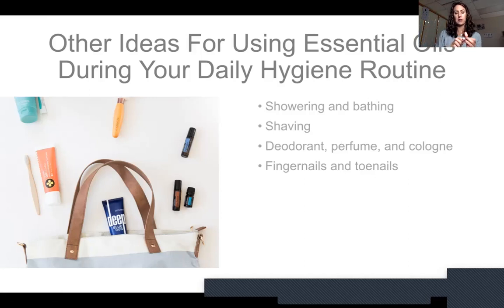And I will just take the bottle, open it up, and roll it directly over my throat, down the back of my neck, across the base of my skull, and right here behind my ears. A lot of people will also sometimes put them on their wrist. It's a great way to just have a natural, very soothing perfume that most people do not find offensive. I have not met anyone who has complained about my perfume ever since I've started using essential oils.